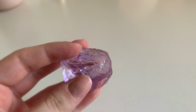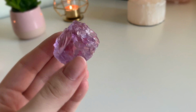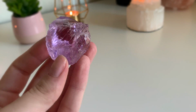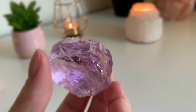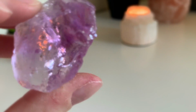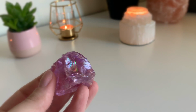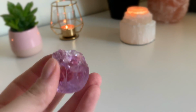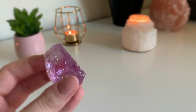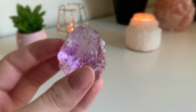So this one is actually one of my favorite pieces that I got. I also got this from a local crystal shop here in Switzerland, and it has this very beautiful translucency, I would say, but then again, it has this beautiful purplish hue to it. And it has these pretty rainbows on the inside. Very cool stone. It almost looks like glass to me, but obviously it's amethyst. I really love this one very much.